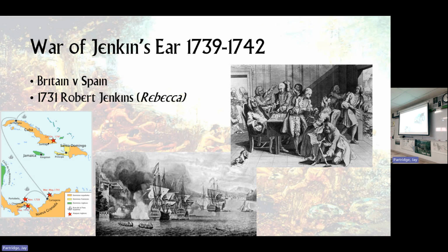Probably executed, not always. But Jenkins and the Rebecca, a Royal Navy ship, did what a lot of Royal Navy ships did. A little freelance business, you know, enterprise. If they saw a single ship, let's say a Spanish galleon, a big fat, slow-moving merchant ship, what did they do? They became pirates themselves. So this was really common. And that's what happened to the Rebecca.